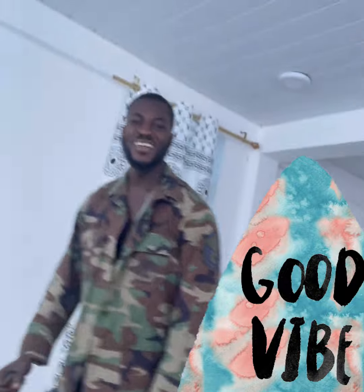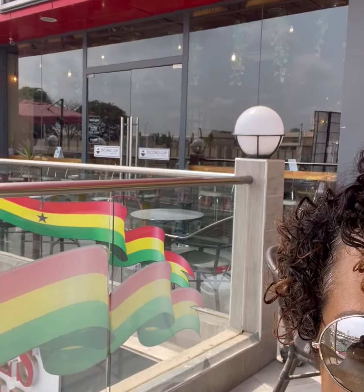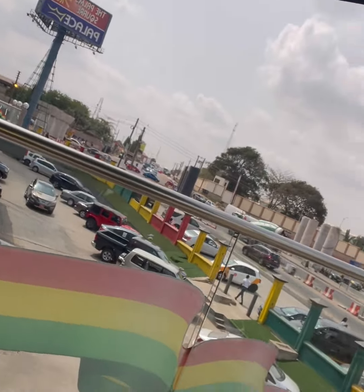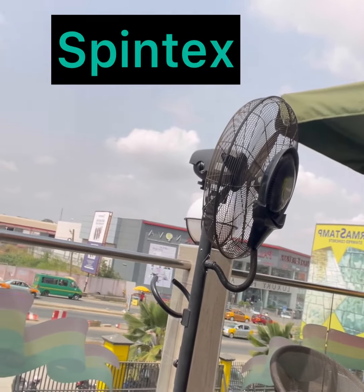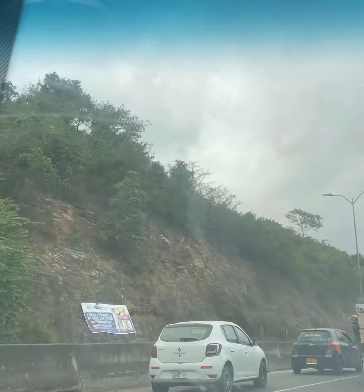Really? Some coffee. Outside. Second cup. Lovely hills of Aburi.